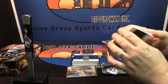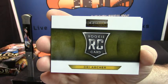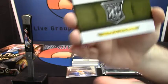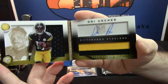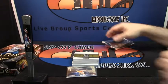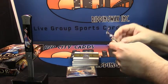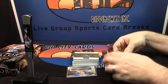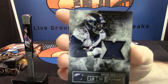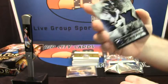This one, Pittsburgh Steelers, 35 out of 99, Dri Archer. That would be AFC North. AFC North is Nostick. Nice two color auto action. Number 23 out of 99 for the Denver Broncos, Von Miller. So that's another one going to Josh.